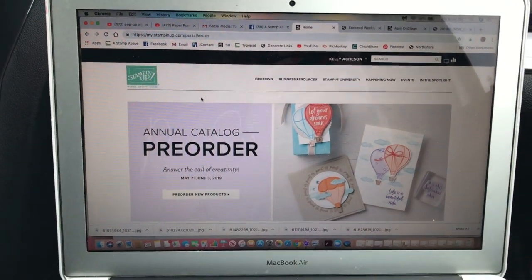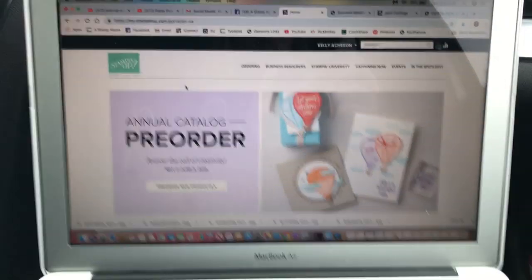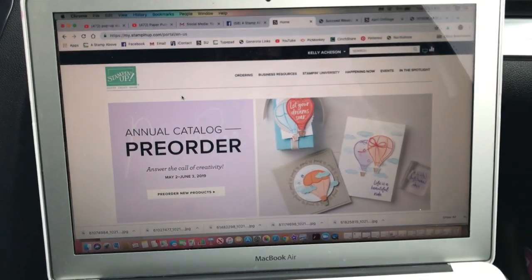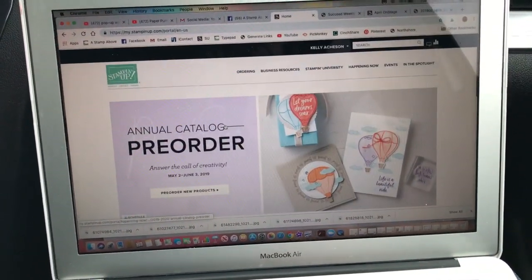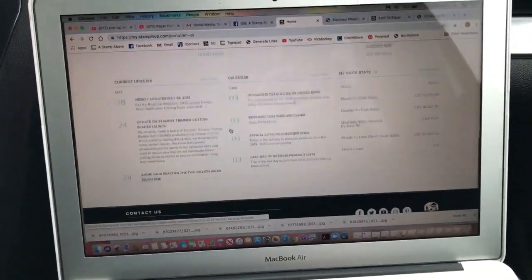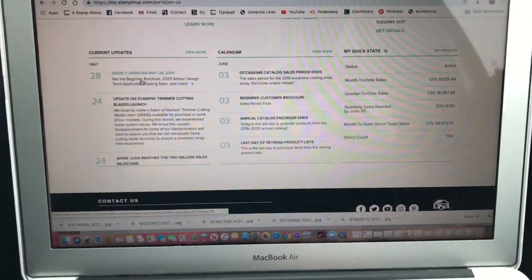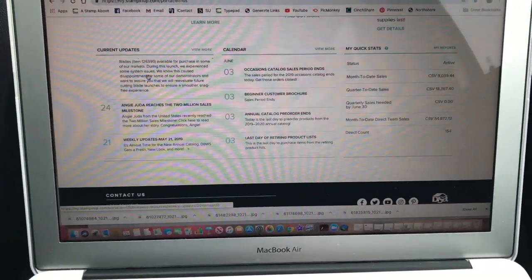Just a little refresher for you. Where do you find the weekly updates on the Stampin' Up! website? You're going to go to the Stampin' Up! demonstrator website, and when you get there, you're going to scroll down, and here are our weekly updates right over in the bottom left corner. Now, we had several things going on since last week's update.